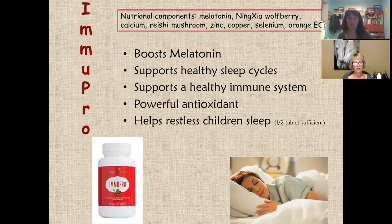So ImmuPro, this is another fabulous supplement. This is actually a chewable, and it's got lots of Ningxia Wolfberry in it. You can taste it. It tastes really, really good. It boosts melatonin, which helps you sleep. It supports healthy sleep cycles and a healthy immune system. It's a very powerful antioxidant because of the wolfberry that's in it. And half a tablet for children often is enough to help them sleep when they're restless. So I love this product.